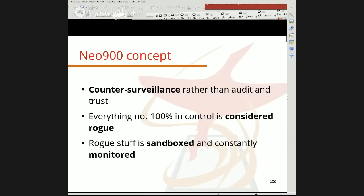So, what's our idea to deal with all of this stuff? We believe in counter surveillance rather than audit and trust. Why? It's simply not feasible to actually audit everything to the level that we can safely trust stuff like that. Let's say a baseband processor, which is simply overly complicated. That's one. And the second thing is that we simply don't have access to all the information about it. So, in order to deal with it somehow, we need to consider it rogue, because we don't have full control over it. So it sounds a bit crazy to put stuff considered rogue in a phone that strives to be private or trustable.